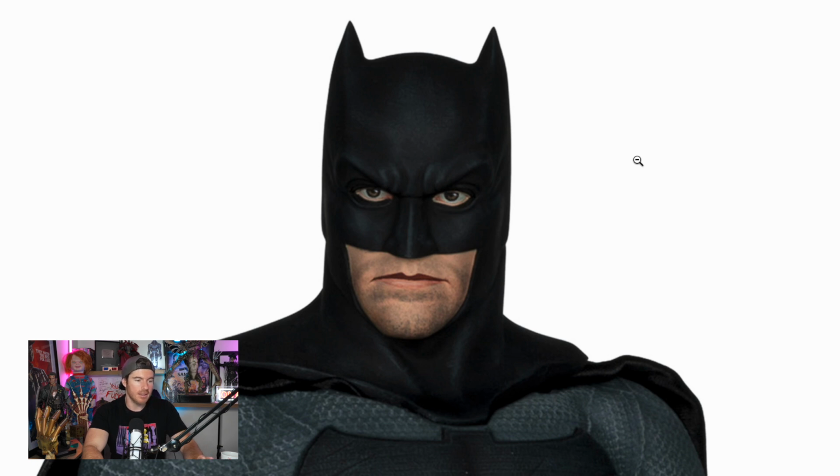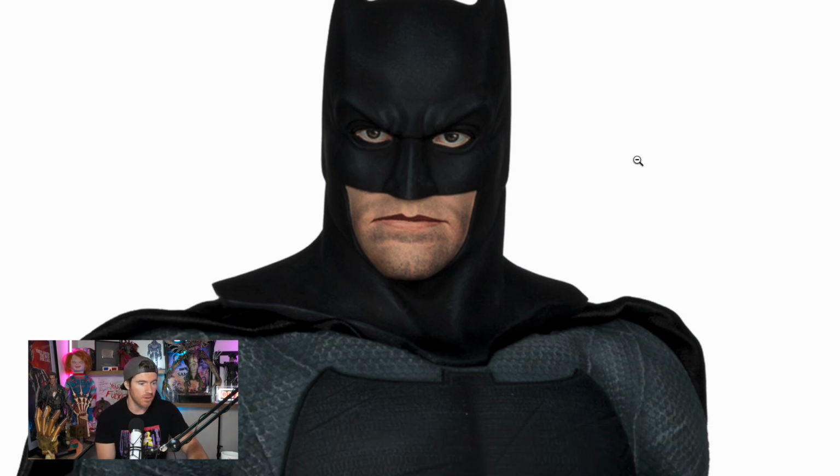It would be great to see these pieces either with a repaint and a really highly detailed paint up when it comes to the stubble and stuff like that, or a custom head sculpt, a brand new head sculpt, resin printed, hand painted and stuff like that. I think that's the best way to go.